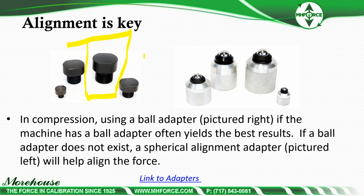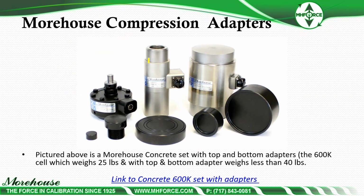They didn't, so the cell has different thread depth. And then we talked about the hardness of top blocks. Here's a picture of our concrete kit. This is for E4 testing, calibration in accordance with E74, a 600K cell, a 60K cell, and a 5K load cell. Here are the top blocks for all the cells, and one bottom base plate that can be used for all 3 of these load cells, because you're never going to use them at different times, most likely. Top adapters, and a hardened top adapter for the 600K.